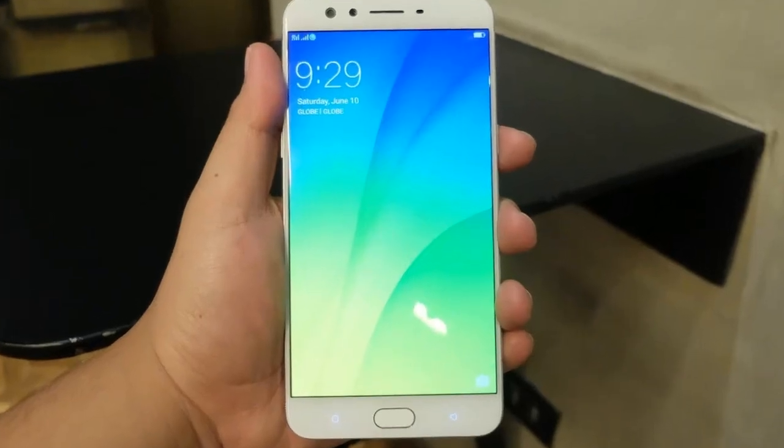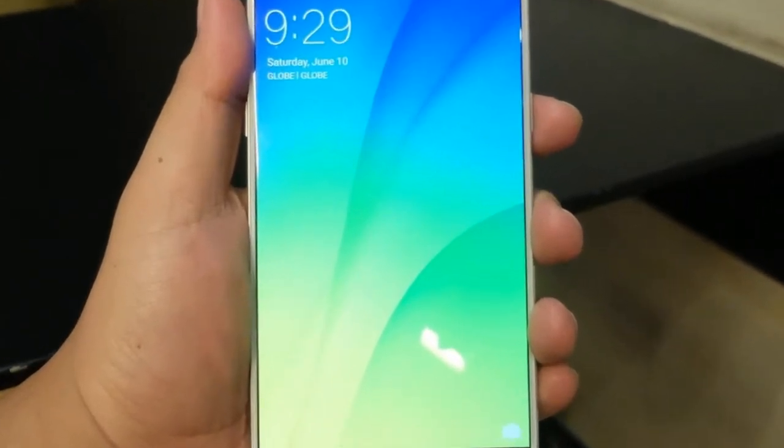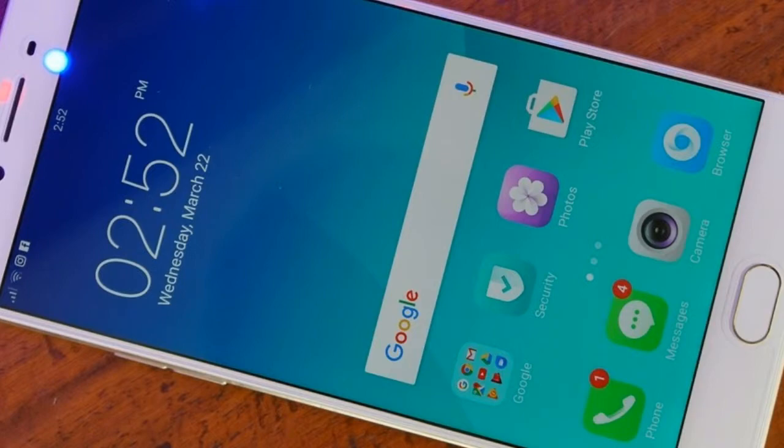Oppo F3 Plus screen panels are not ordinary IPS, but JDI. This display panel is also used on the iPhone. The result, the screen display feels notch-free and as if very attached to the outermost layer of glass on the screen.